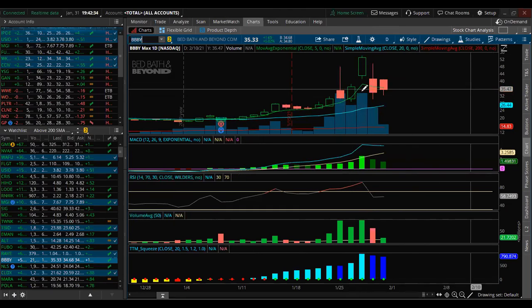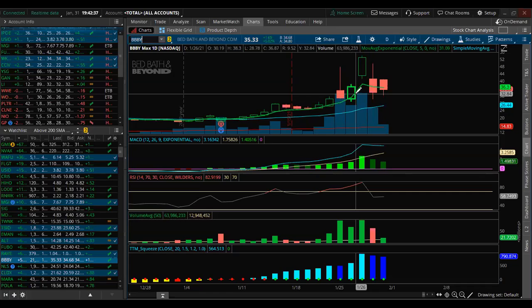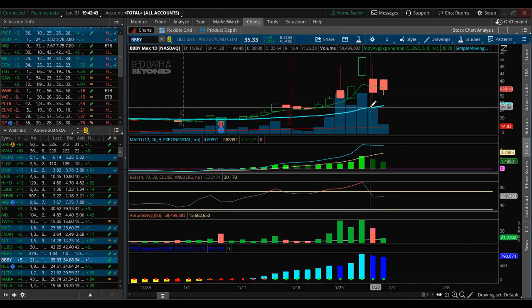$36.30. That's what it says over here, right? If you look on the y-axis, you see that green bubble, 36.30. That's what that price says right now. So we're going to test this, right? Maybe this might happen during the week, and then we can come back next week and say, oh shit, it did come back to that price, right?